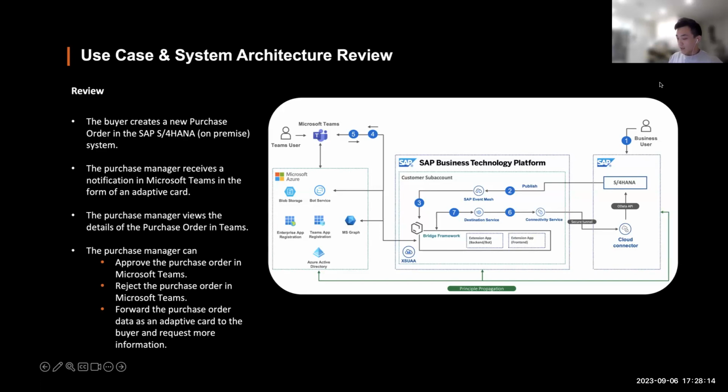So let's also take a quick overview of the system architecture behind the scenes. Like my colleague Victor said, there's a custom ABAP job running in the SAP S4HANA system in order to send the purchase order data, and also the workflow data, to the message queue hosted in the SAP Event Mesh service on the SAP BTP platform. The Bridge Framework backend service will consume the message from the message queue, read the purchase order approval's information, find the purchase order approver inside of Microsoft Teams via the Microsoft Graph service, and then send the notification card to the approver in Teams.